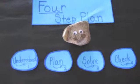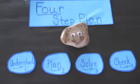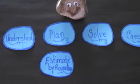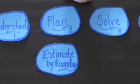The 4-step plan is to understand the problem, make a plan, solve the problem, and check your work. And today's strategy for solving addition problems with large numbers is to estimate by rounding.